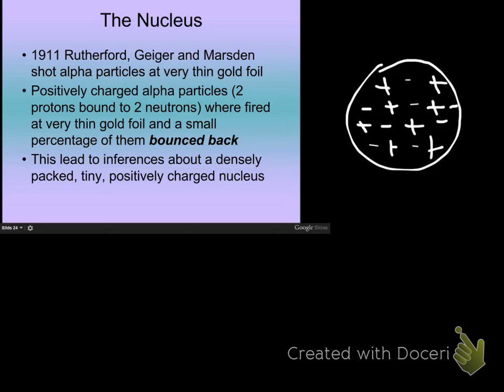And this gold foil we're talking about, you can all visualize a sheet of aluminum foil. This was foil made of pure gold, but pounded so thin that it's almost one atom thick. This is painstakingly difficult to work with because it's so prone to tears and it's very, very thin. So they're taking this gold foil and firing alpha particles at it.